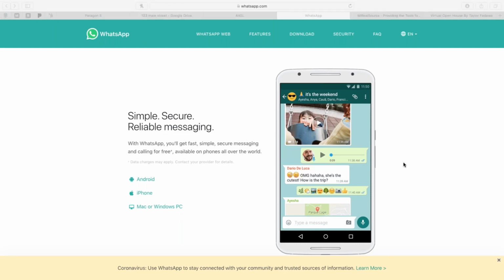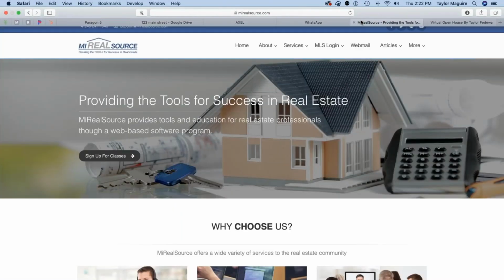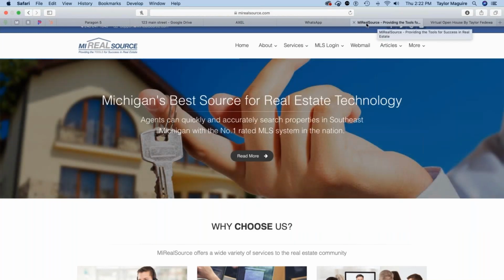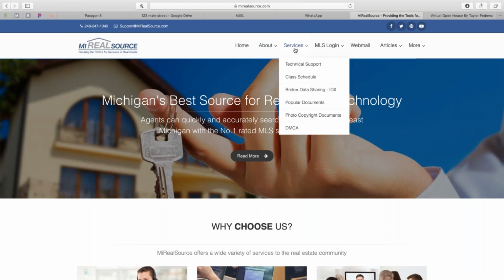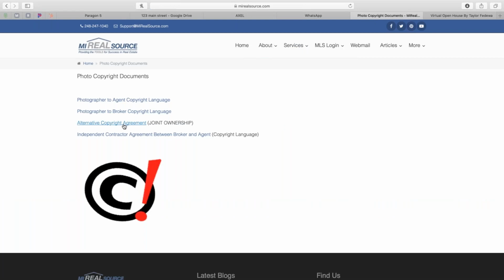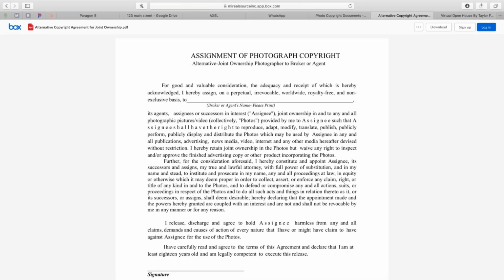So that's the first step, making sure that your sellers know how to get the video tour and the photos to you. The second step is making sure that you have a copyright document signed between you and your sellers. You can find these copyright documents on MiRealSource.com under services, copyright docs. And what we have right here is the copyright agreement form. It's a one-page document, really easy to understand. Basically, it gives joint ownership of the photos to you and your seller.